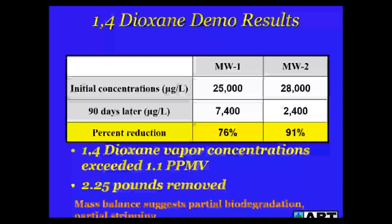In discussing the results with Mohammed, just to prove that the 1,4-dioxane was actually being stripped, there were measurements of the vapor concentrations emanating from the well, and 1,4-dioxane was measured in the extracted vapors. About 2¼ pounds were removed during that demonstration.